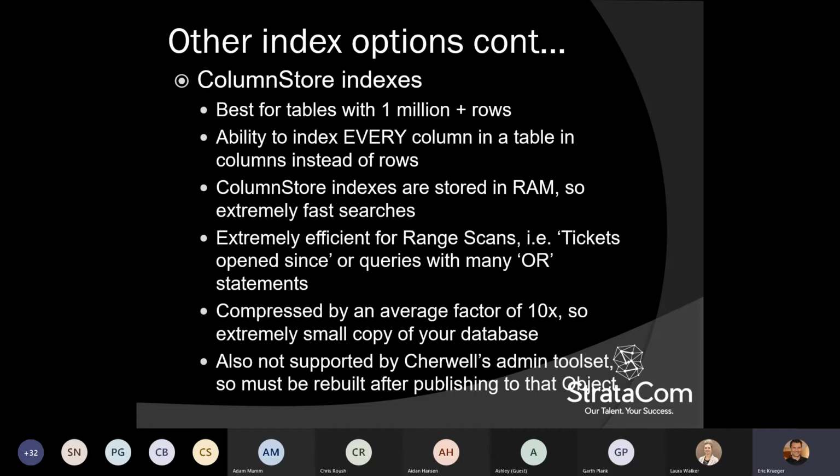They're compressed by an average factor of 10 times, so they're extremely small. You don't have to have all the fields in there, but sticking all the fields in the column store index makes essentially any field searchable. So if you look at the optimizer, you'll still see, oh, it did an index scan, but it's in memory on compressed data. So the amount of data that it's scanning is the same, but it's really fast. Also not supported by Cherwell's admin toolset, so must be rebuilt. So if you're interested, do some looking on column store indexes. Just do some Googling on that and see.